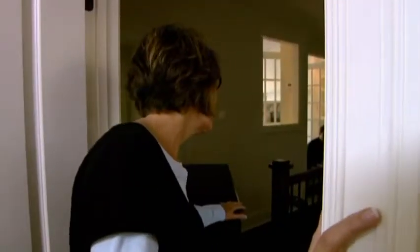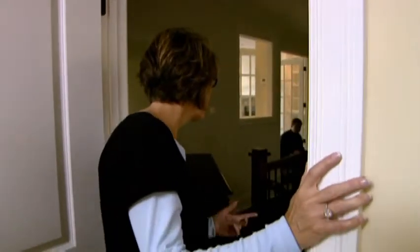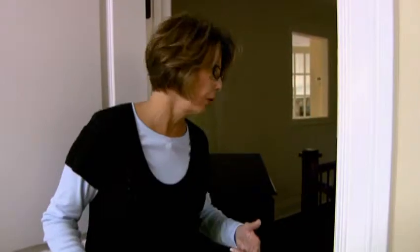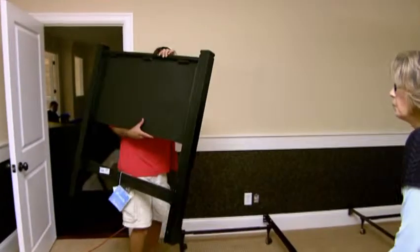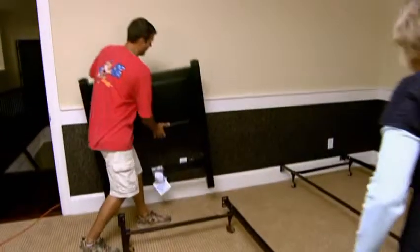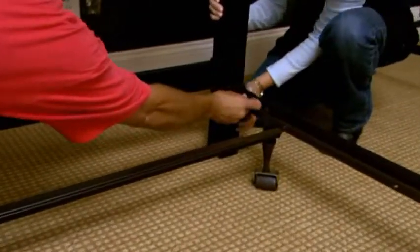Hey guys, we need to get the headboards up here before the mattresses so we can bolt them to the bed first, okay? Thanks, I've got tools up here already. Are you ready to pull this out so you can bolt it to it? Do you need a wrench for that? The top hole, you just have to pick the headboard up a little bit.